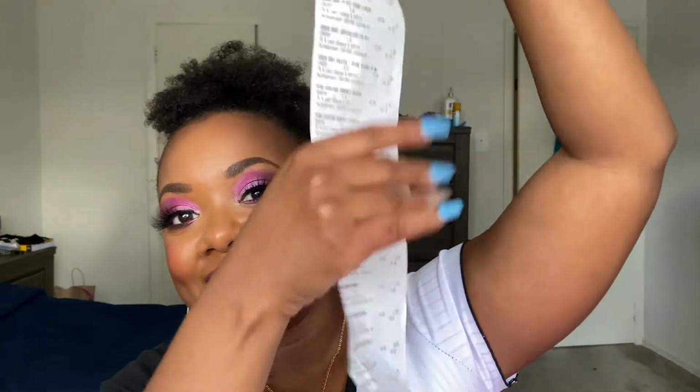Why do my receipts always look like this? I don't understand. I have another receipt too, somewhere in here. Like I said, I picked up these products over a couple of weeks, so I have a couple of different receipts. So I may not have the prices for all of the products in here, but I will do my very, very best.